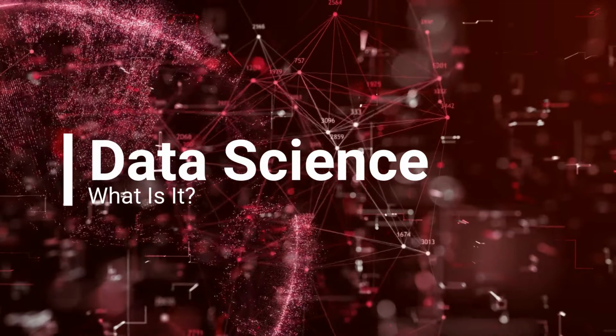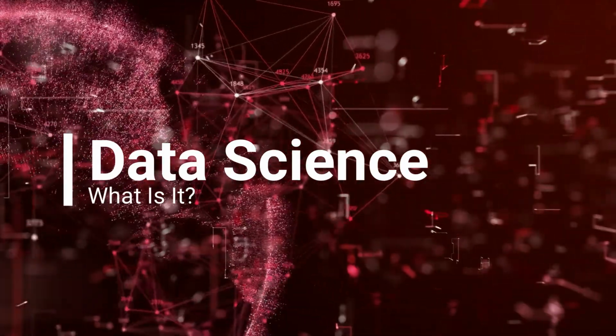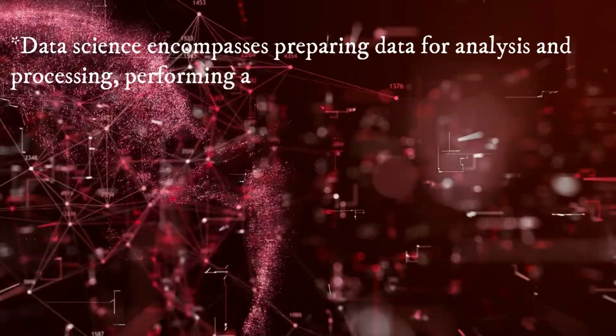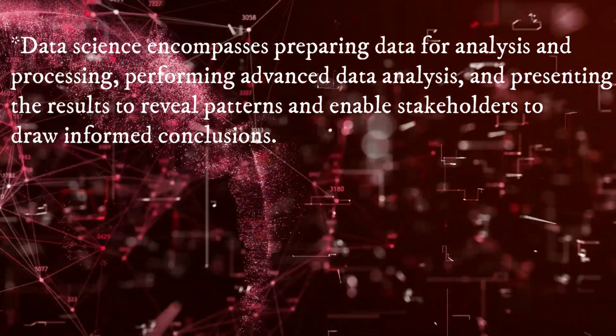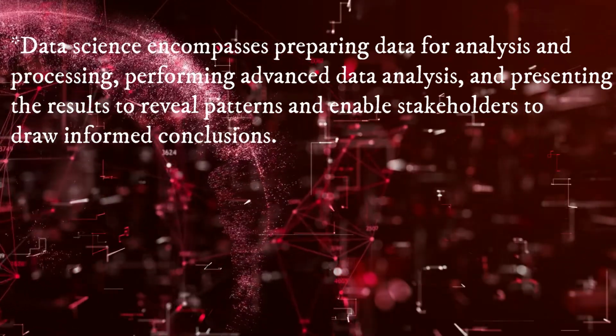Data science is a multidisciplinary approach to extracting actionable insights from the large and ever-increasing volumes of data collected and created by today's organizations. Data science encompasses preparing data for analysis and processing, performing advanced data analysis, and presenting the results to reveal patterns and enable stakeholders to draw informed conclusions.